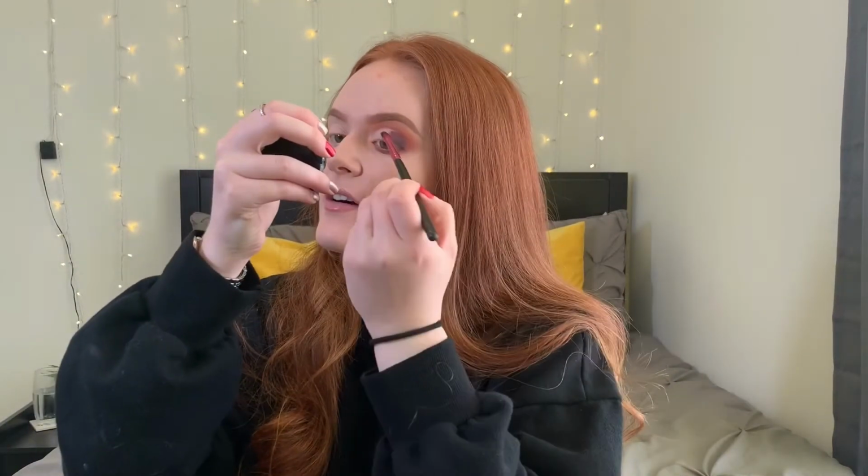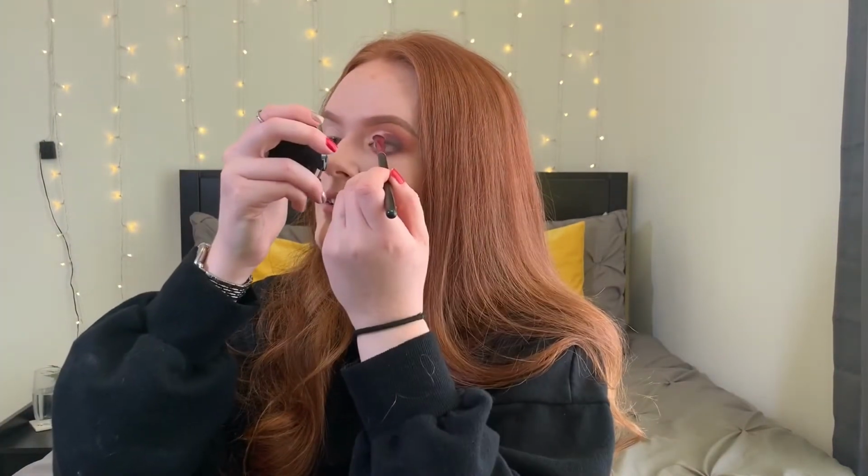Now, as you can probably see, there is a very harsh line in between the purple and that concealer we just applied. So we are going to dip into the James Charles palette once again and pick up some of the shade Rusted that we used the second step of applying our eyeshadow and just blend right in between that line. And then I'm also going to pick up some of 518 and do the same thing.